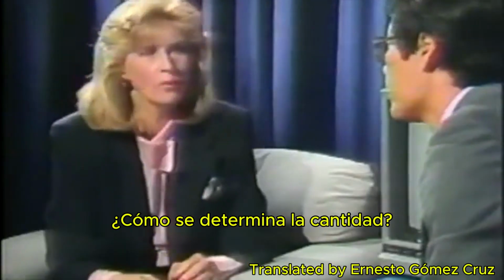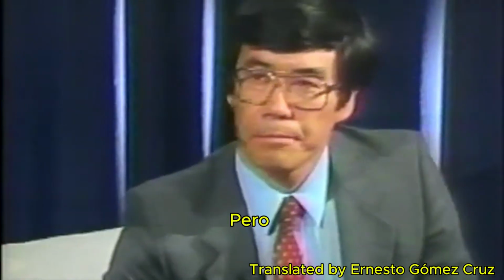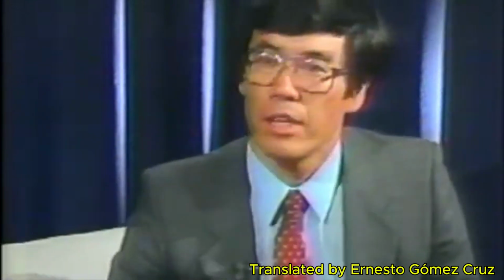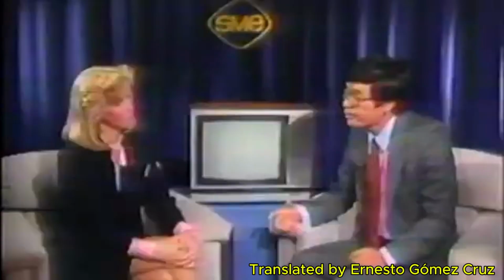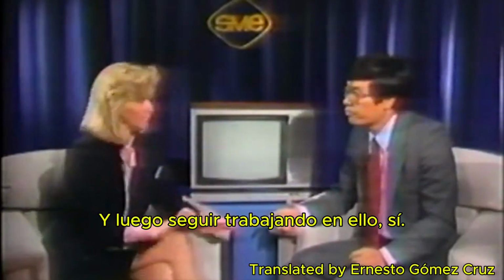How do you determine the quantity on Kanban? Well, there's a formula, but first I might recommend using your judgment to set the quantity that you feel comfortable with. Then reduce the inventory, as we discussed before, by reducing the quantity on Kanban. Then expose the problems and solve those problems and then keep working on it.